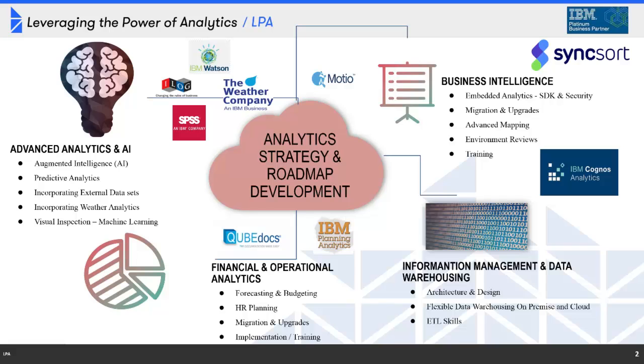Financial and operational skills. Here we specialize in architecture and design of systems. This is where we see the majority of our planning analytic clients. And again, we perform migration, upgrades, license and renewal assessments, and training.